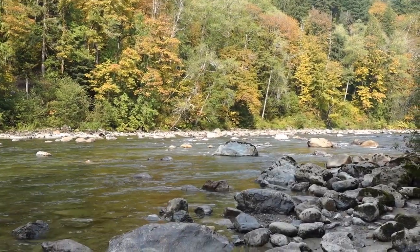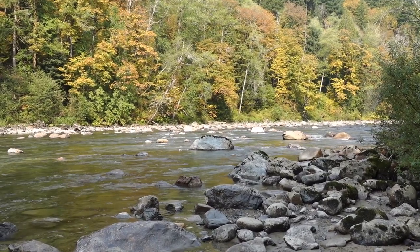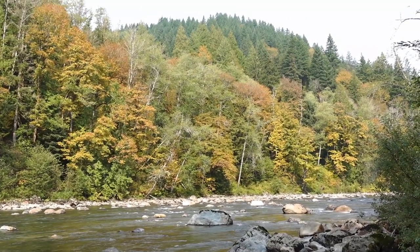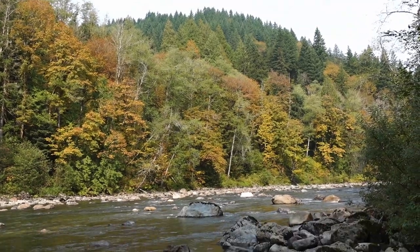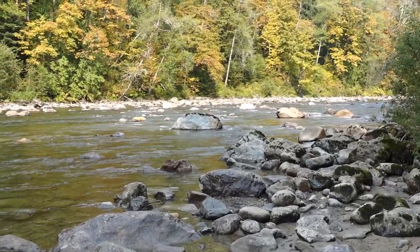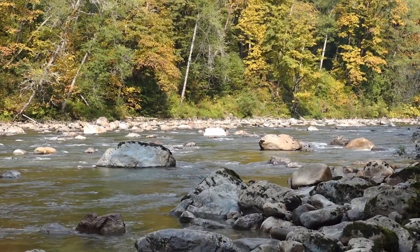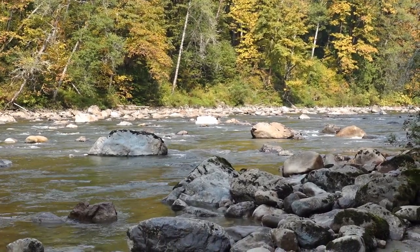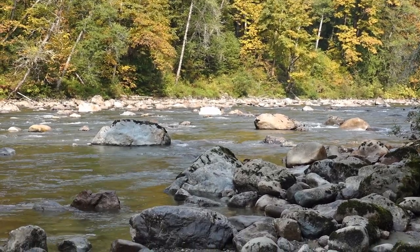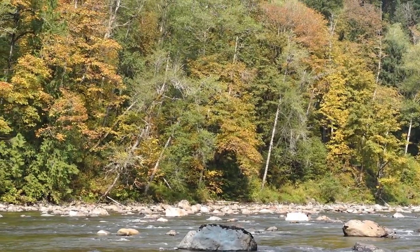I'm immediately drawn to those rocks in the river and that wall of trees on the opposite side of the river. Some fall color starting to come out. If I kind of zoom in, focus in on those rocks and just blur out that far bank of trees, that might be interesting. Might be an interesting way for me to play with that idea I heard on the podcast. Keep my edges really soft.